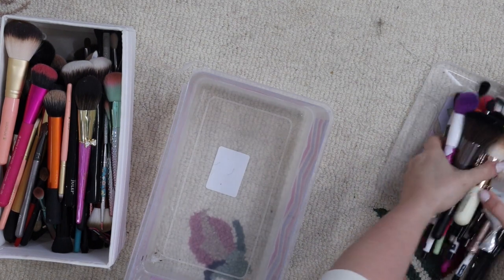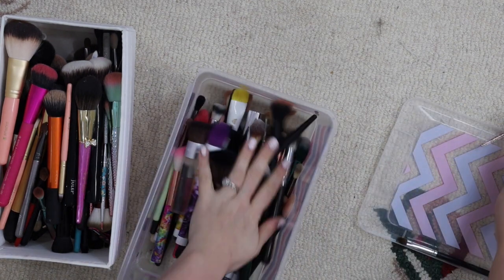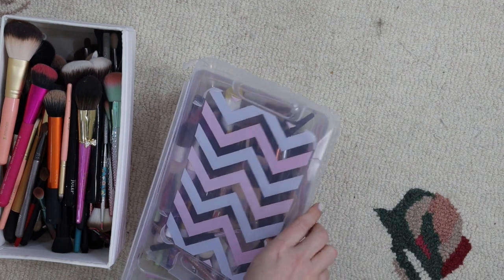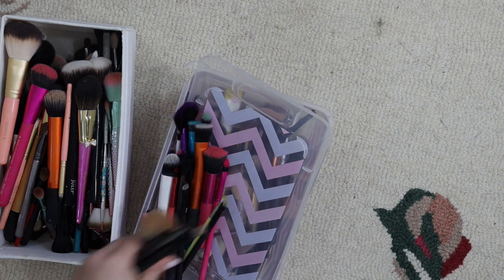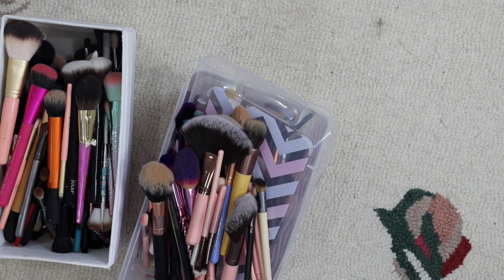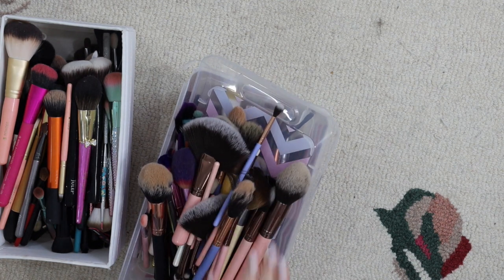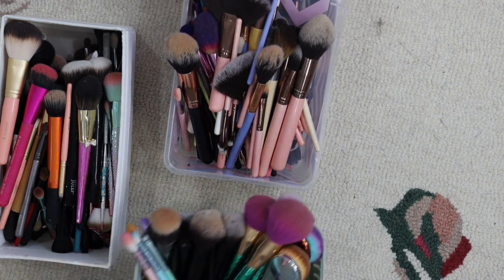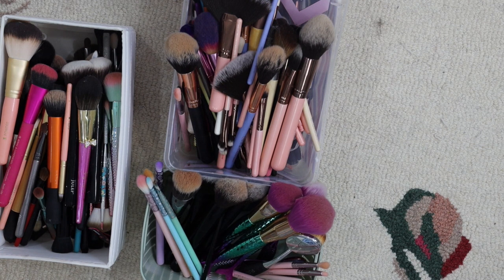So these ones, we'll get rid of these ones. And what I'm going to do is actually use this as a little divider. It'll be really easy for me to sort these after because they're by brand. So yeah, we're getting rid of everything in here. These ones I'm washing up tonight. We're getting rid of these ones. And we're getting rid of all of these ones, which I'm washing up tonight.